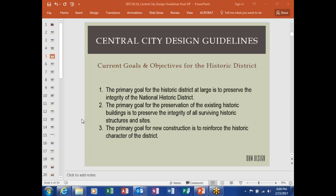The other component is that new construction reinforces the historic character of the district, right? So those are, and that's something that we're going to talk about tonight. That third one is something that is not super clear. So when we get to it, you'll see why we're going to talk about that more.